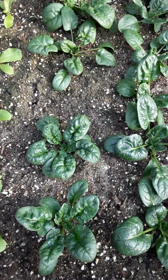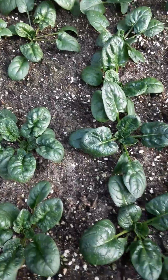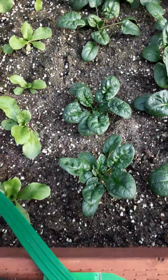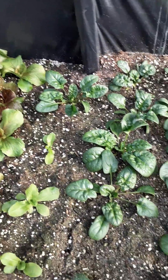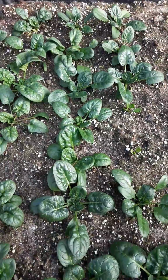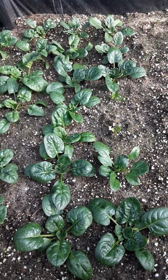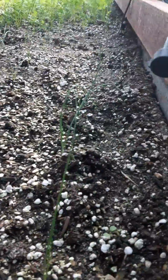Next to the chicory is the Bloomdale spinach in this one row, right to here where the arrow's pointing. One row. And then one stray plant up there. And then the next row is giant winter spinach.